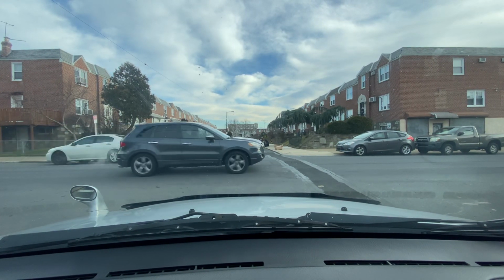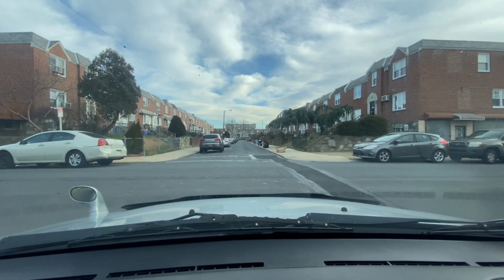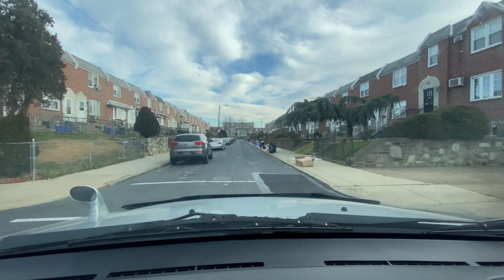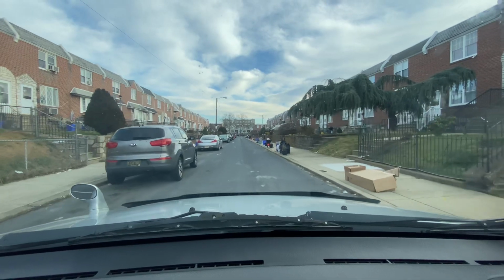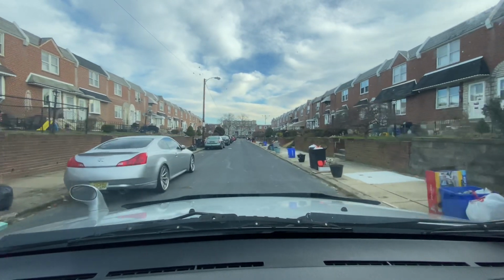Check out this tree on my right-hand side. Is that like a weeping willow or weeping something? Like that tree looks like it's just hanging there. You see this tree? It's got all these hanging branches. I don't think that's a weeping willow, is it? I don't know. I'm not a specialist in trees, but that's interesting.